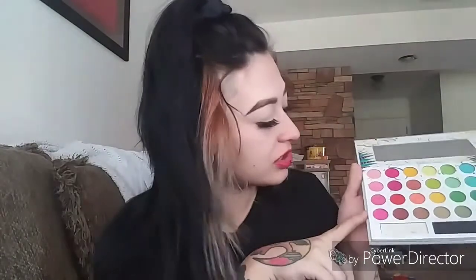It says BH Cosmetics. So, let's open this bad boy and swatch it. I like that it has the plastic. I will be going one row at a time to show you the swatches. And then when I need more space on my arm, I will clean it off and start over. So we're going to start in the pinky area over here.